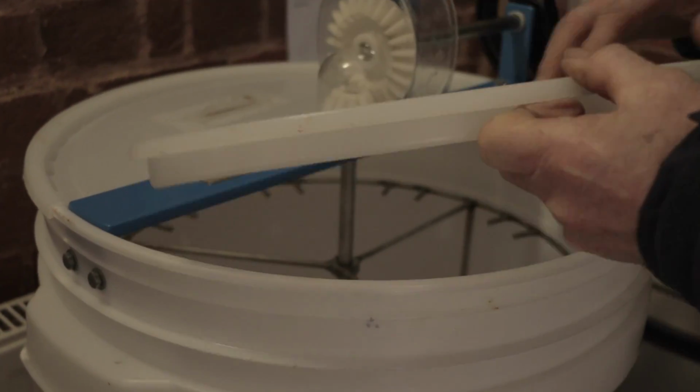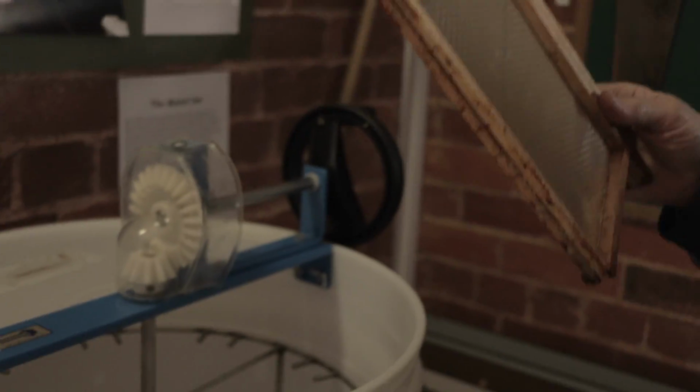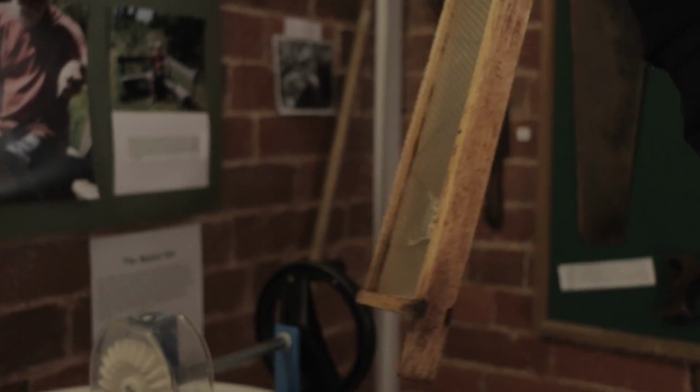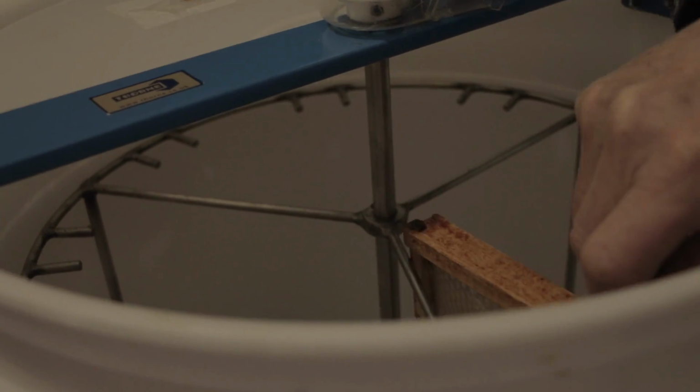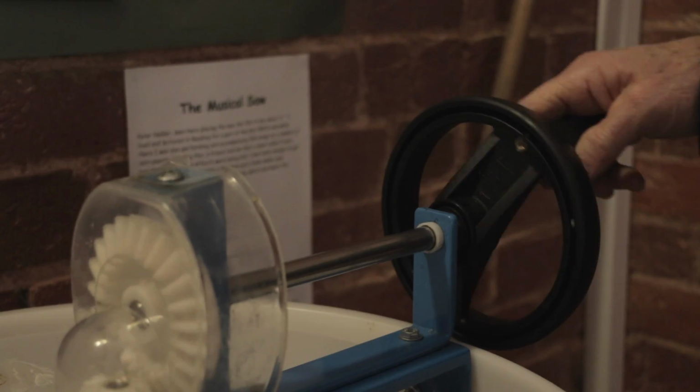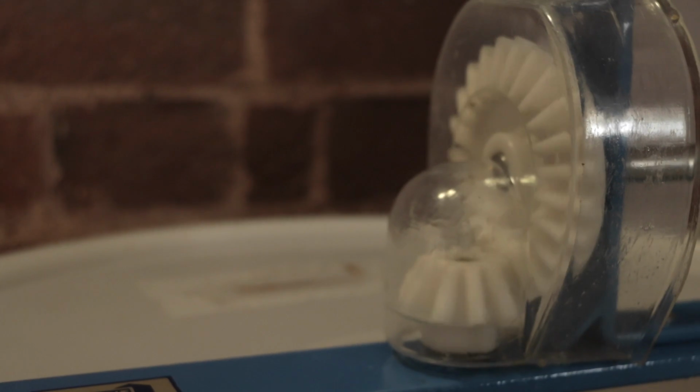Then we take the frame, such as this. This will do just to demonstrate at least. And the frame goes inside our honey spinner. Lots of frames go inside the honey spinner, and turning the handle makes the honey come out of the frames, and then we can get it out of the bottom of this honey spinner through the tap at the bottom.